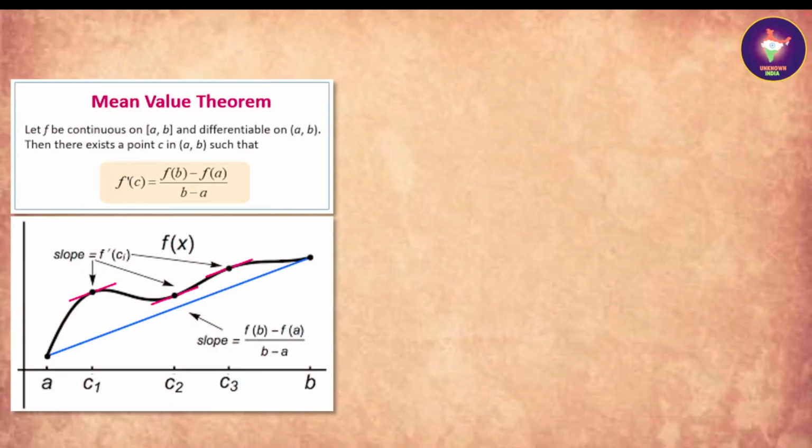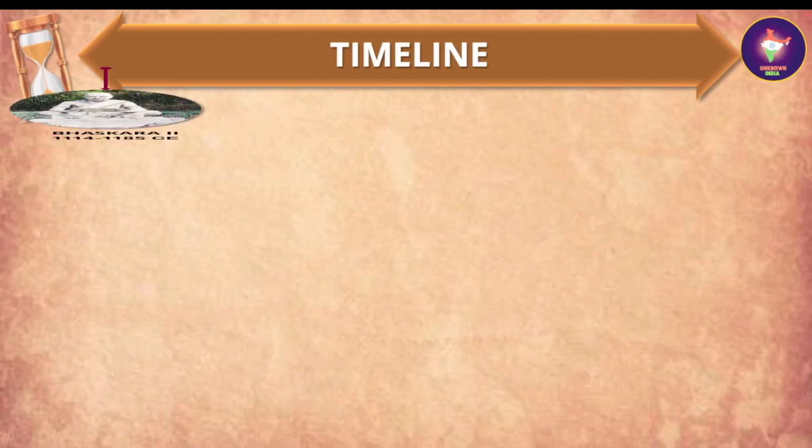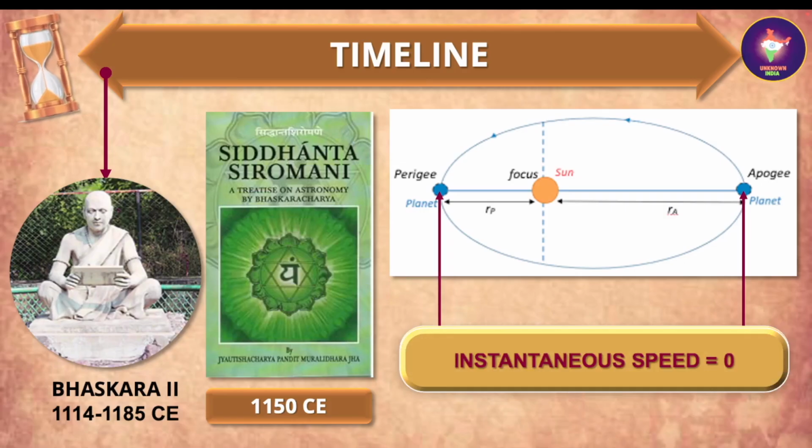The mean value theorem, popularly known as Rolle's theorem, forms the basis for differential calculus. Bhaskara II, in his famous work Siddhanta Shiromani of 1150 CE, demonstrated an early understanding closely related to the theorem. He stated that at an instant, when a planet is at its apogee or highest point, or perigee or lowest point, its instantaneous speed is 0, even though its overall motion is non-zero.